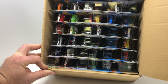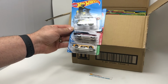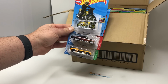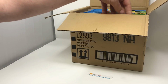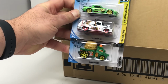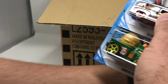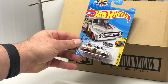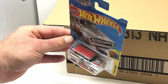As usual, we're going to go 3 by 3. Just see what we got cracking. The first 3 cars are the Tread Shredder, the Chevy Nova, and the Electro Silhouette. Is that good enough detail on them? Uh-oh. I can see right away something that wasn't in our other cases. We got the Mazda RX-7, the Buns of Steel, and holy shnikes, we've got a Zamac 2019 Ford F100. Oh my goodness.